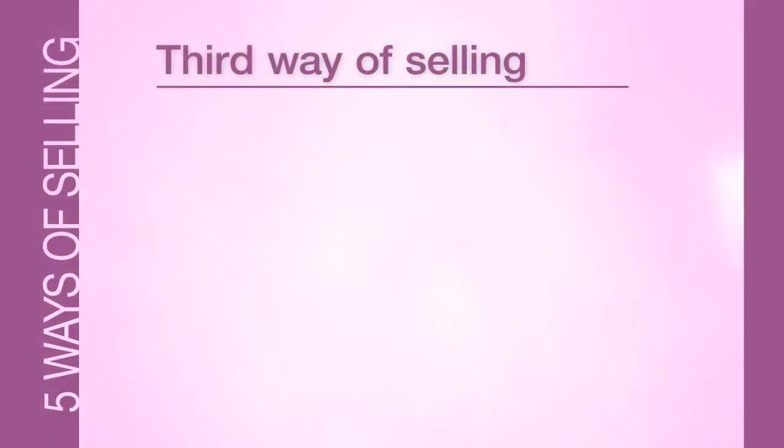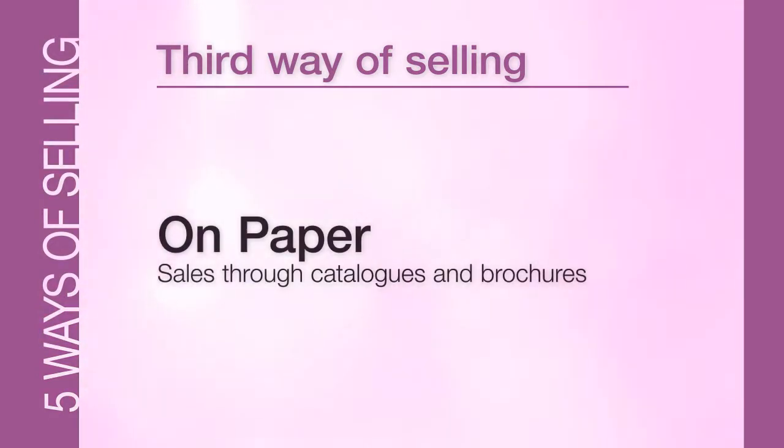Next way of selling is on paper. With an on-paper appointment, we use our lookbook or our catalog, the Mary Kay catalog, which we call the look. What you will find from my experience is you might not get a lot of success by just throwing these through letterboxes, because our products are experiential. People really buy our products when they have tried them, seen how fabulous they are, and they want to have them. So how can we bring that experiential sale into the on-paper appointment?